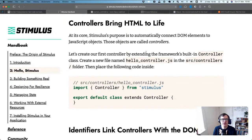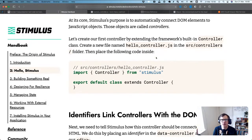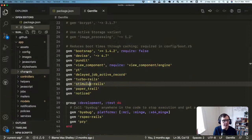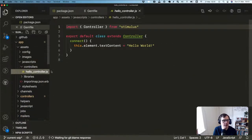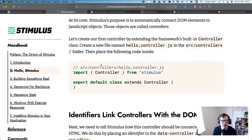So at its core, Stimulus's purpose is to automatically connect DOM elements to JavaScript objects. Those objects are named controllers. Yep, done that one. Let's construct our first controller by extending the framework's built-in controller class. Create a new file named hello controller in the source controllers. So I think that's the one that we get by default in our Rails app. Is that what we had? Hello controller. Yep. This is the one that you get out of the box.